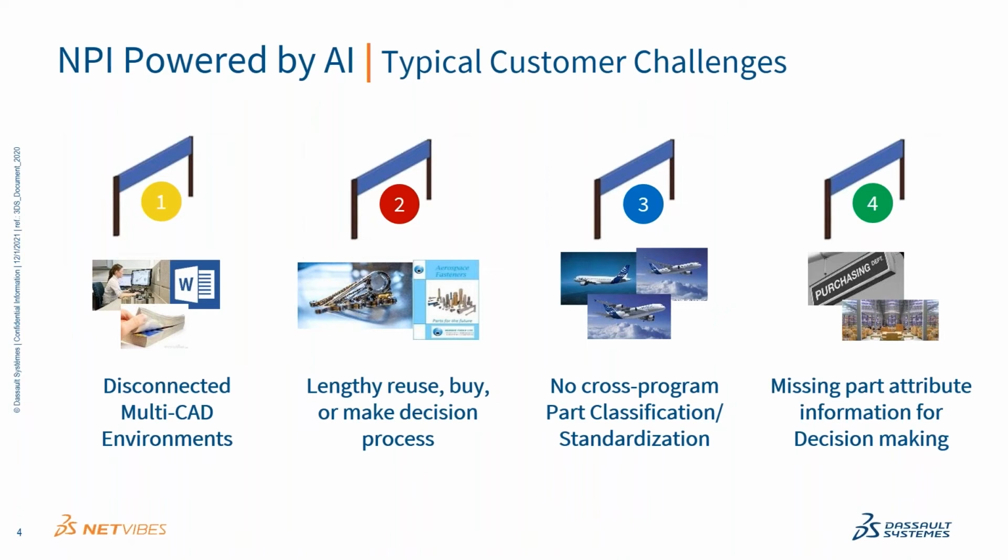Experiencing a very lengthy reuse, buy, or make decision process. And this is one of the number one problems. A lot of times we have customers telling us that engineering design say it's faster for me to build something or design something because I can't find it. It's difficult to use. Can't find the information that I need, so I can't make that decision. So I'm just going to build it again or create it again.